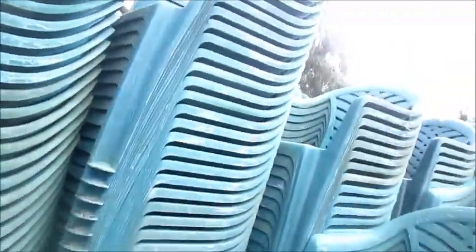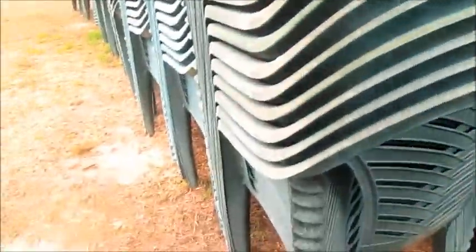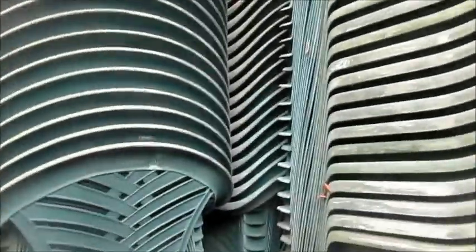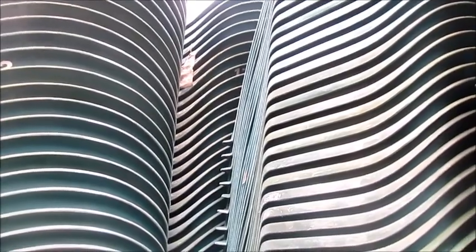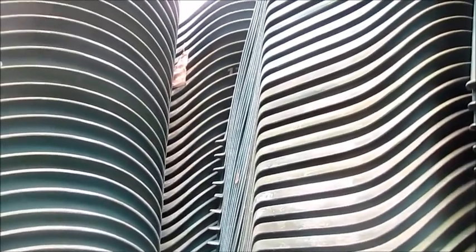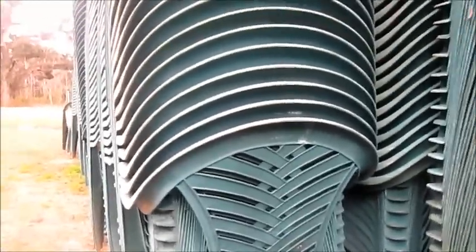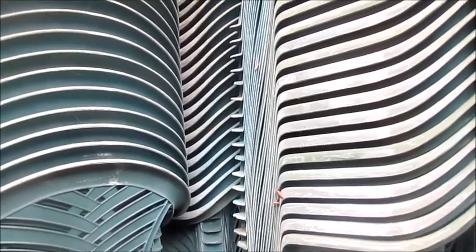They're not really good chairs. I'm gonna sit down on that and see how comfortable it is. It's pretty steady. No way in hell, and there's got to be 500 at least.